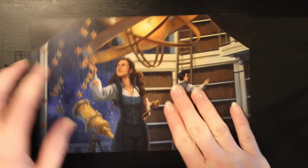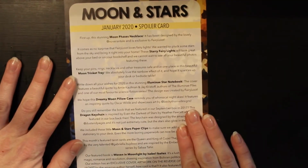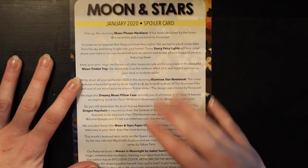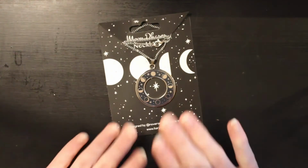I always love seeing the artwork for the month. I feel like they're all really, really gorgeous and really well done. But this is the spoiler card. Each little blurb says a little bit about the item and the artist that made it. So I'm going to go through each of these items, give you a little bit of a close-up, and give credit to those artists. First up on the list, we have the moon necklace.